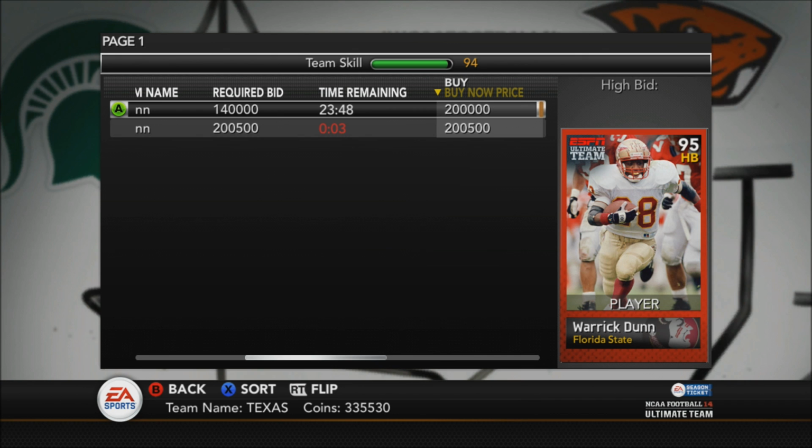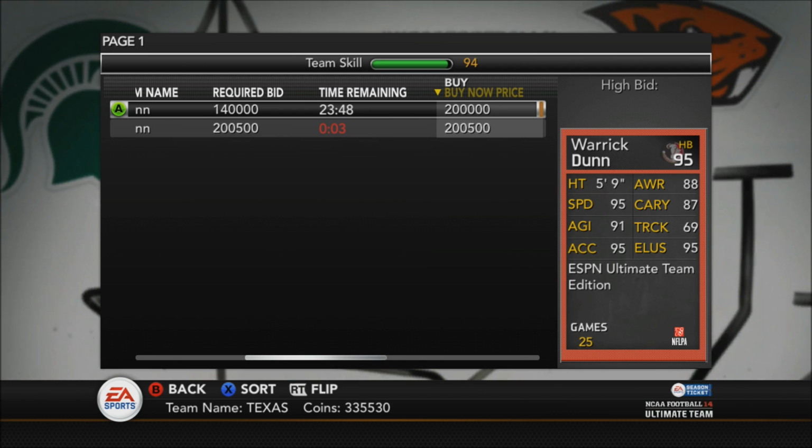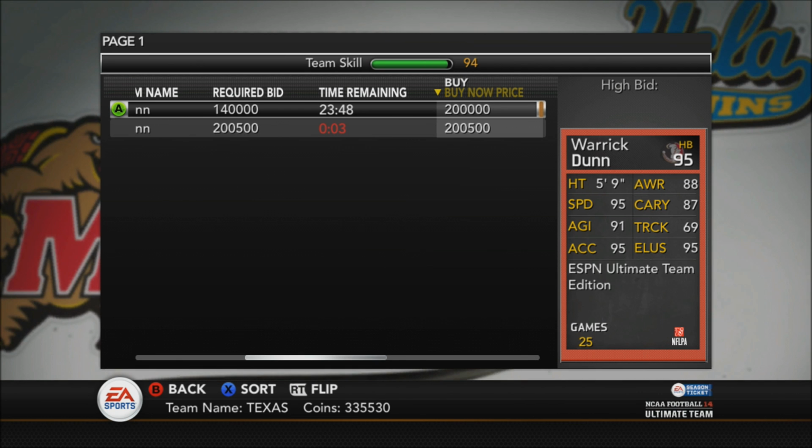I remember this card being a really, really fast back. And let's see if these stats reflect that. Yes, it does. He has some good speed, good acceleration, and good elusiveness. So this card pretty much reflects a speed back card.